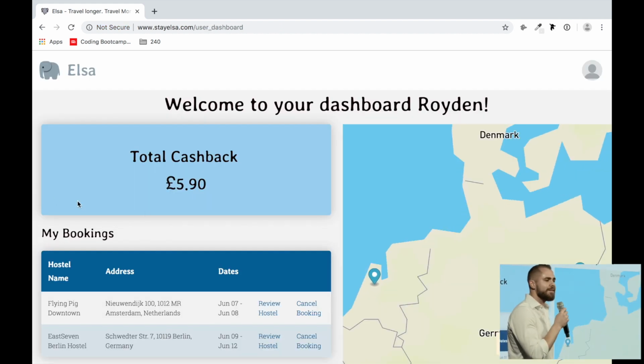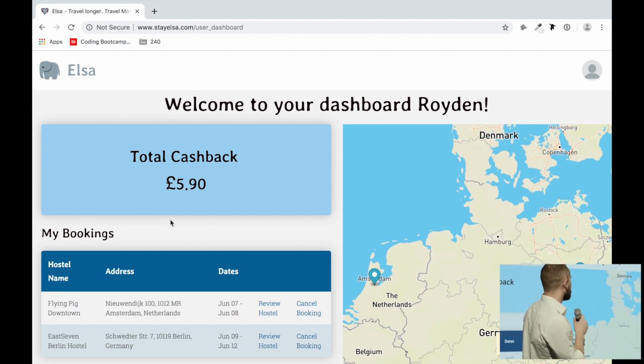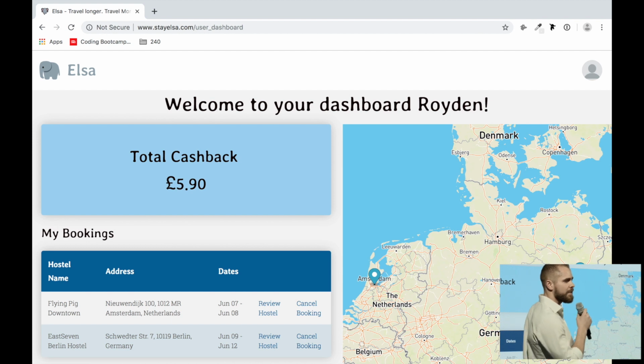What I love about Elsa, or at least on the user dashboard, is that I can visualize my trip. And since I just started using the platform, I can only see, obviously, Amsterdam and the fact that I'm going to Berlin. But I can imagine that in 6 to 7 months, markers will dot the map, and that will be very interesting to me.